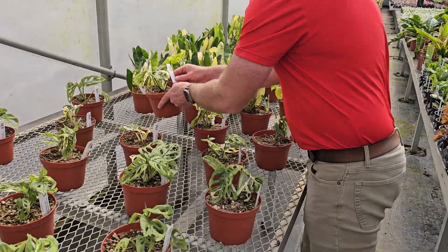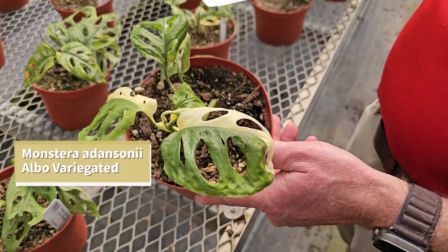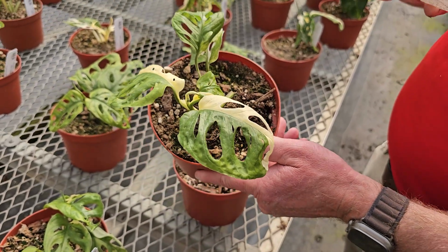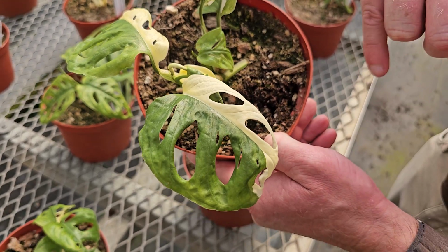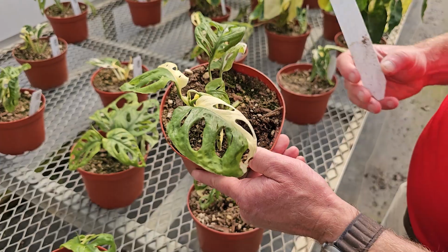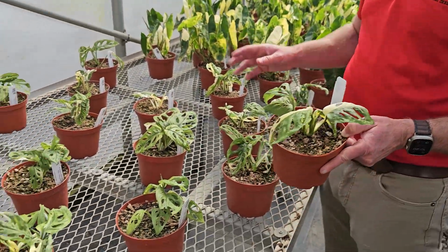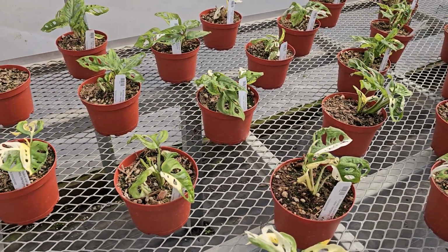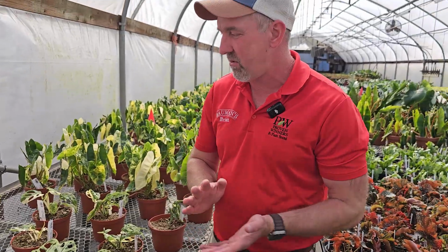This is a monstera. This is the Swiss cheese, Addisonii. I'm going to say it wrong. This is albo variegated, and look at how the variegation on these Swiss cheese plants is coming out, and how consistently you're getting the variegation on it. We only got, I don't know, Jessica, how many do we have here? Like 20 or 30 of them. Not very many because I'm just trialing them out. I wanted to see how they would go.